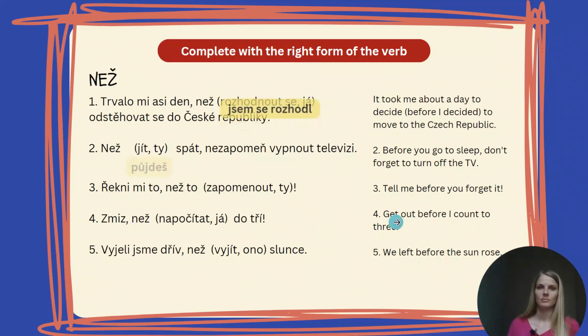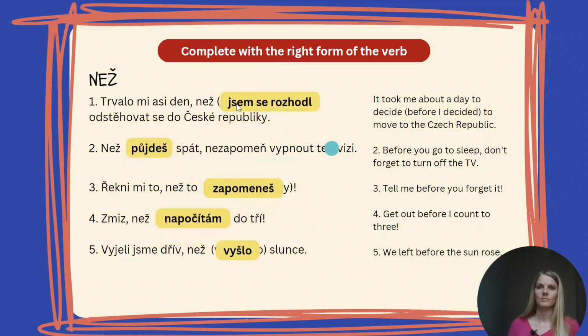And done. Trvalo mi asi den, než jsem se rozhodl odstěhovat se do České republiky. This is past tense. Než půjdeš spát, future tense. Nezapomeň vypnout televizi. Řekni mi to, než to zapomeneš. Future tense. Zmiz, než napočítám do 3. Future. Vyjeli jsme dřív, než vyšlo slunce. Past tense. I hope you did well.